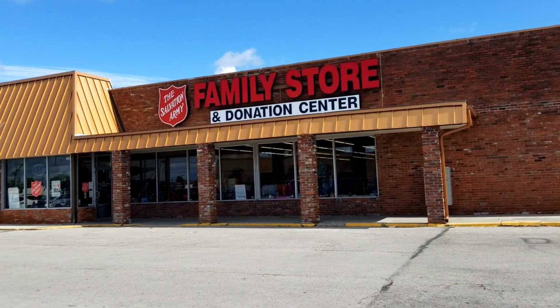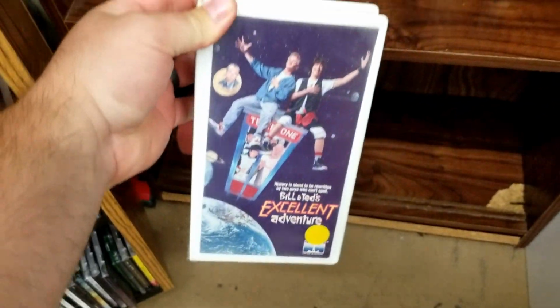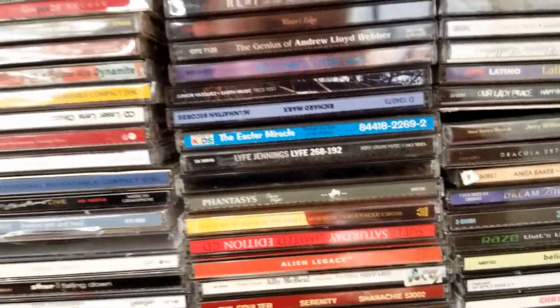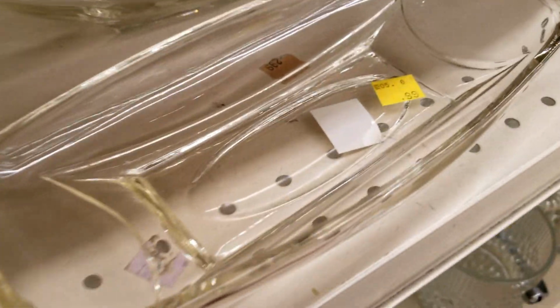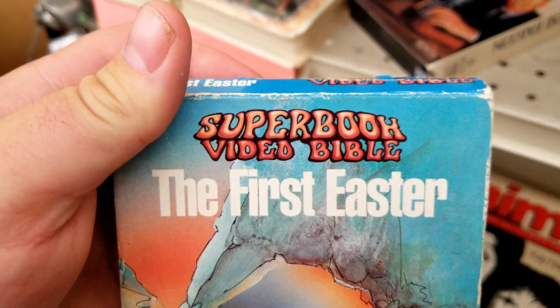Salvation Army. This looks like an older one. Looks pretty cool. We're gonna check it out. Bill and Ted. I'm gonna say they don't have any games. Bunch of VHS. Now this is cool. Super book.